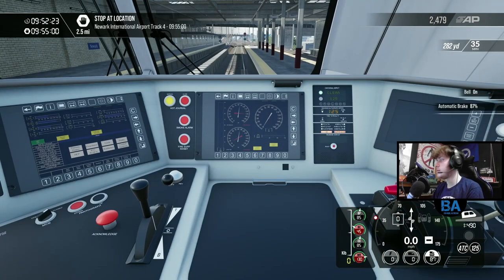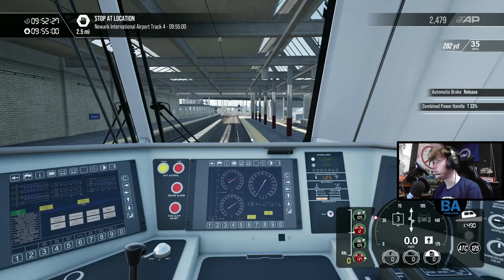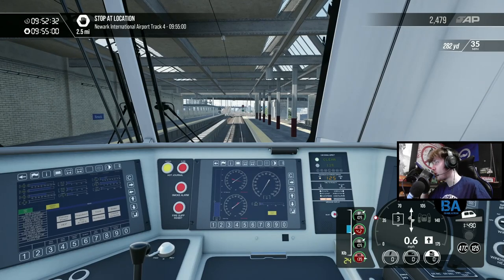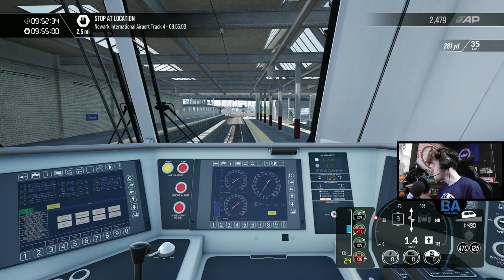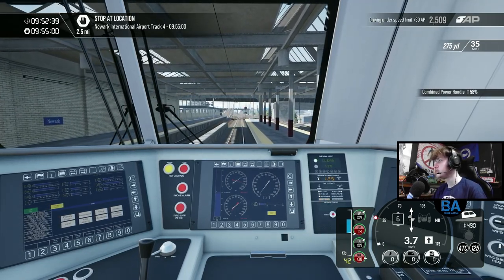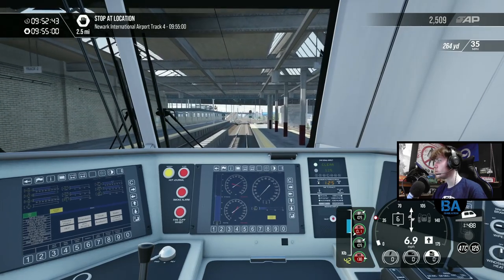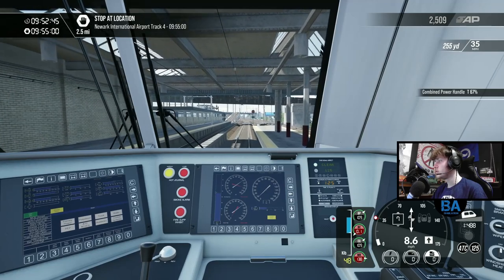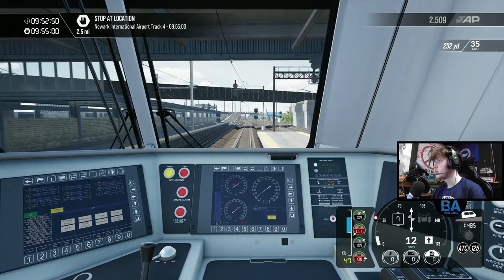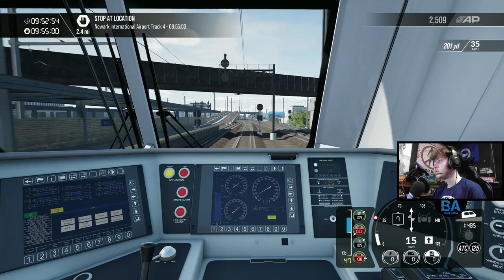Newark International Airport next. Let's go. I don't know why I'm getting the HUD off there. Out of habit, that. Right, off we go. Goodbye, Newark Liberty. There we go.